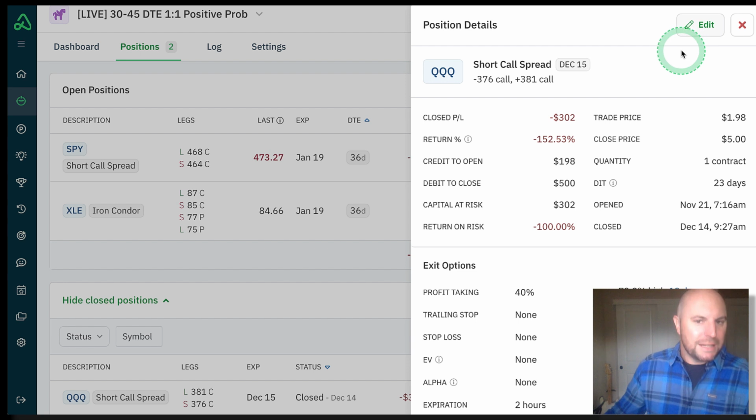We had Fed Day yesterday, we had CPI Tuesday, so I hung on a little bit just to see if any of those potential market moving events came through with any sort of bearish news. They did not. It seems like the market took it as even more bullish. So it is what it is. We went ahead and just closed that trade this morning, took the max loss on it, but that's okay, right?